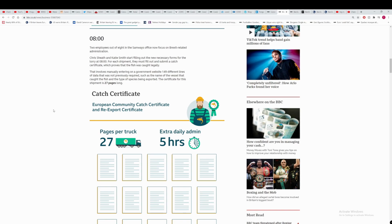Two employees out of eight in the Samways office now focus on Brexit-related administration. So you've got two people out of eight having to just deal with this. Chris Sheath and Katie Smith start filling out the necessary forms for the lorry at 8 a.m. for each shipment. They must fill out and submit a catch certificate which proves that the fish was caught legally.